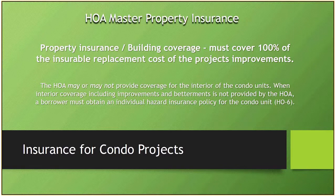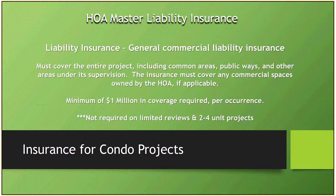Now the property insurance. We have to cover 100% of the insurable replacement cost of the project's improvements. Now, we may or may not have coverage for the interior. When the interior coverage includes the betterments and improvements, if there are any, then we're fine. We don't need an individual HO6. When it doesn't cover this, then we do. And I've got slides where I try to break it down a little bit more for you with when your borrower needs an HO6 and when they don't.